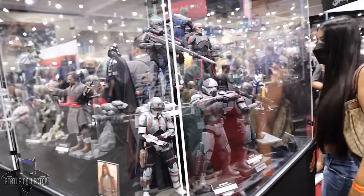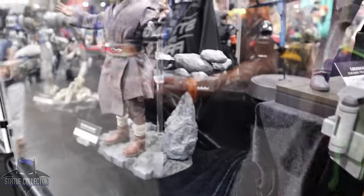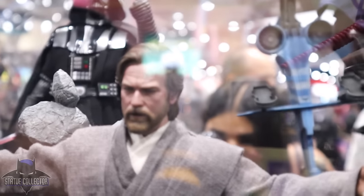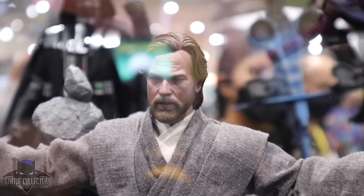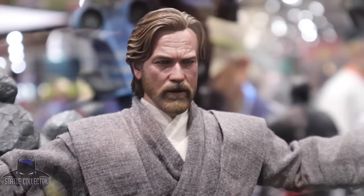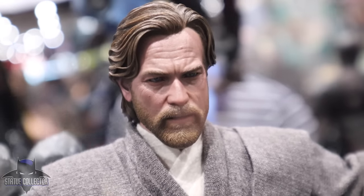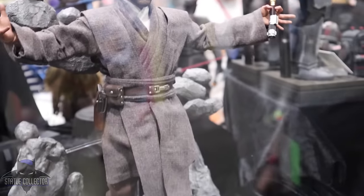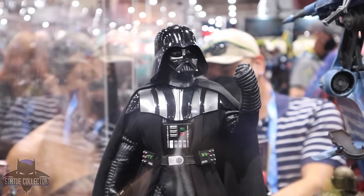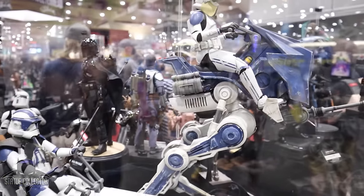Very awesome. We'll come over here, see some of the Star Wars pieces. So this one actually looks way better in person than it did in the photos. The likeness is pretty good, actually. It's not perfect, but it's very good. Again, Hot Toys. I think it looks pretty darn good there. Way better in person than in photos, for sure. Of course, you have the sixth scale Vader back there. Some great pieces again from Hot Toys.